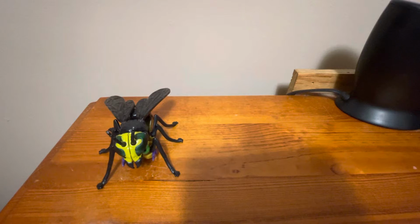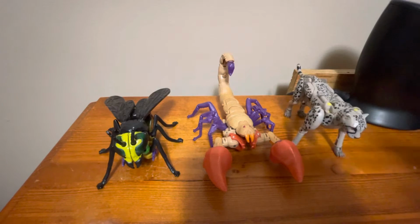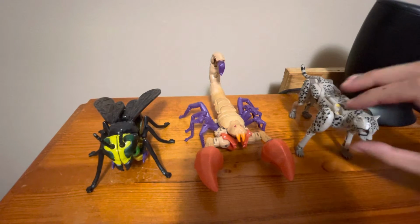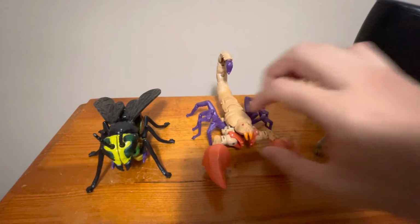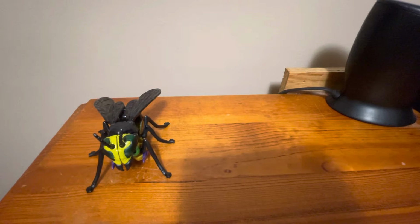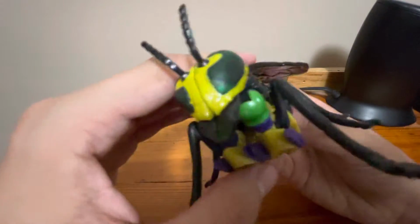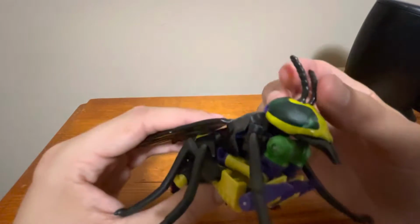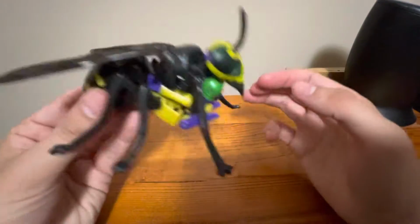And he was an exclusive alongside two other Kingdom repaints, the ones I've already had a look at, which were Night Prowler, who's fantastic, and Sandstorm, who is finicky, but he's also pretty nice. These three are kind of wave mates. As stated, he is a yellow jacket. And I gotta tell you, he is creepy.